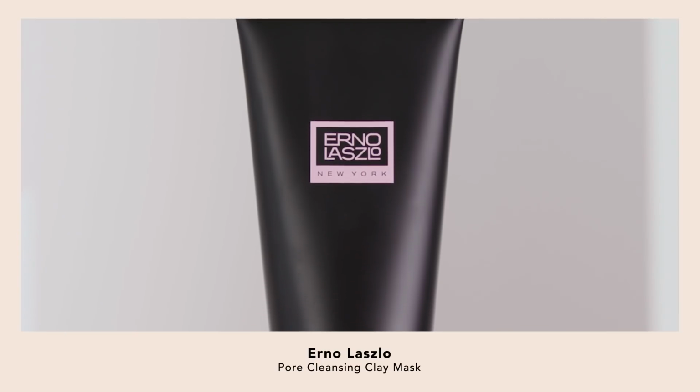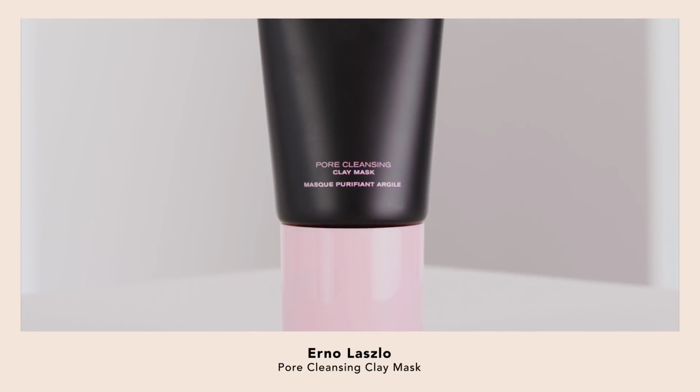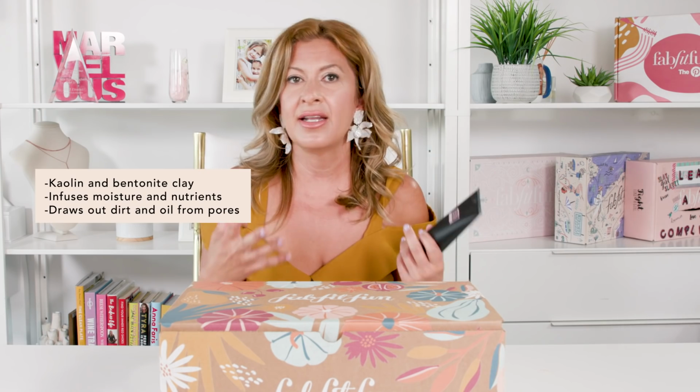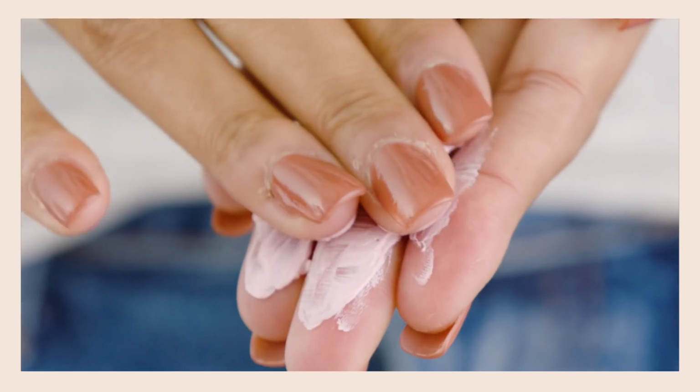We have another throwback. This is the Erno Laszlo Pore Cleansing Clay Mask. But what I love about this is that it's super moisturizing and purifying. Again, as we're all wearing more masks, our skin can just get a little bit more irritated than we are used to, and this really helps clear all of that up.